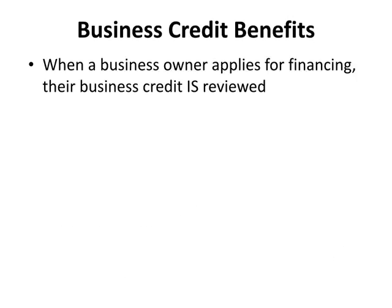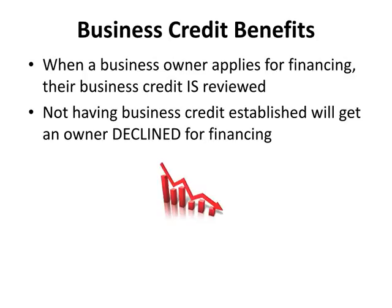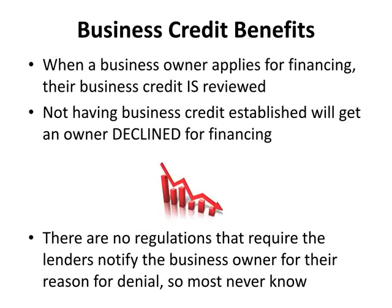When a business owner applies for financing, their business credit is reviewed. Not having business credit established will get an owner declined for financing. There are no regulations that require the lenders to notify the business owner of their reason for denial, so most never know.